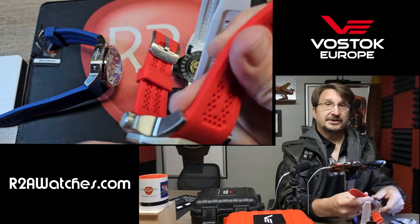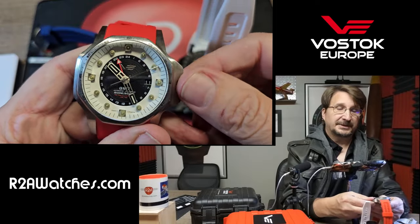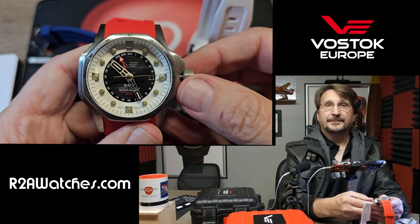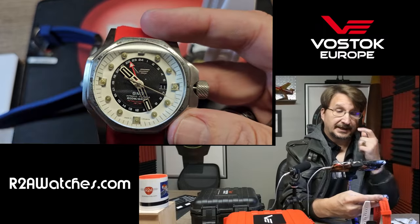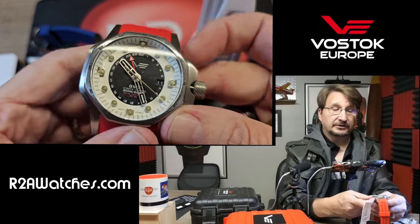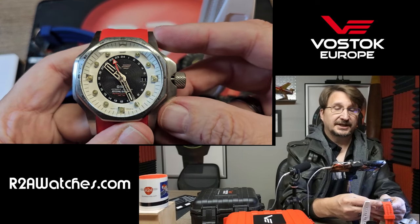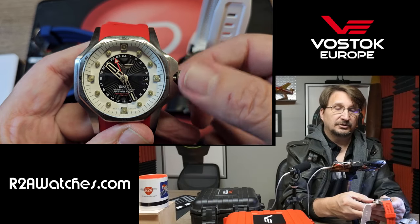Now, as I mentioned, this is a GMT. What does that mean? Well, GMT obviously stands for Greenwich Mean Time, but it's shorthand for watches that have a secondary time zone. In this case, it is a secondary time zone that is on the 24-hour scale. That's important to point out: you're going to be paying attention to the secondary time zone on 24 hours. That means that hand, the GMT hand, now I'm going to move it here.